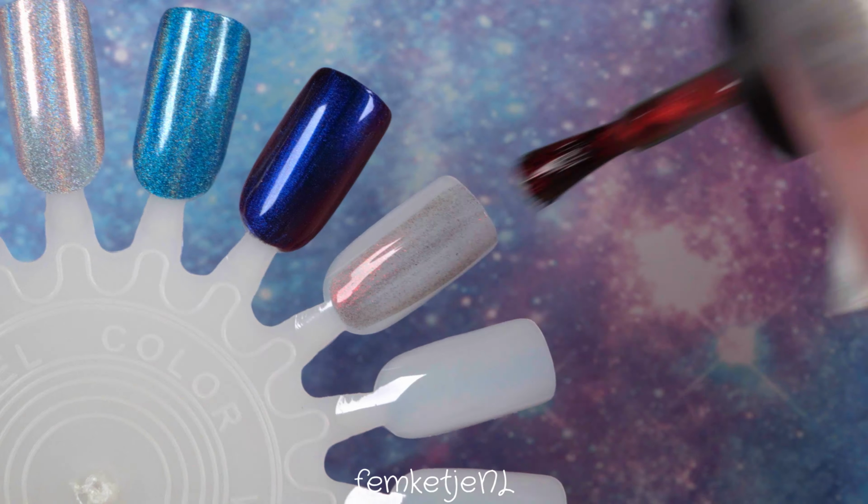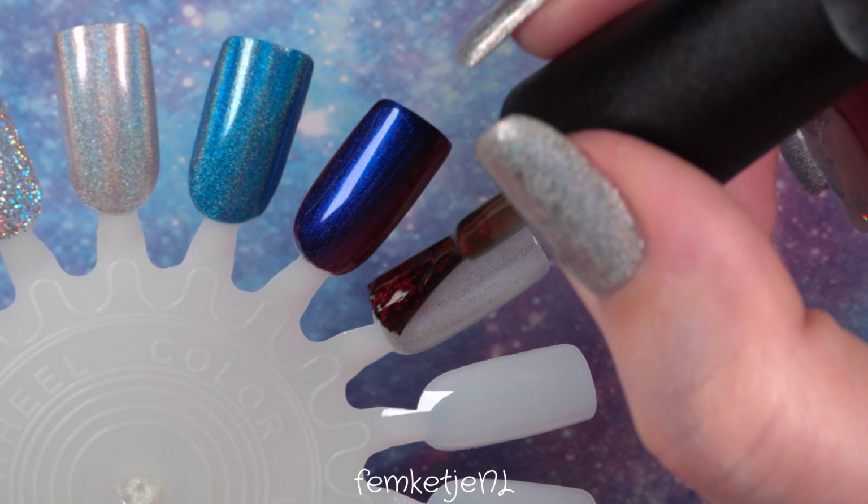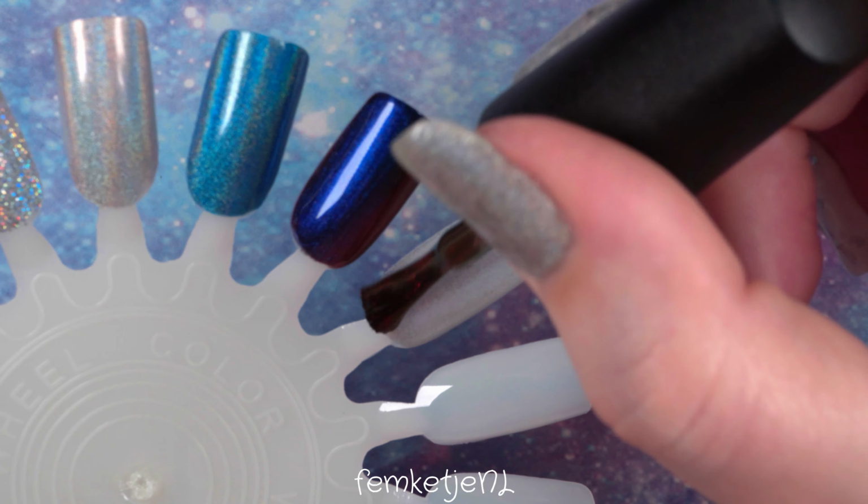Oh, and there actually was a cat hair on my nail wheel. That's what happens if you have 2 cats running around all the time when you're recording.